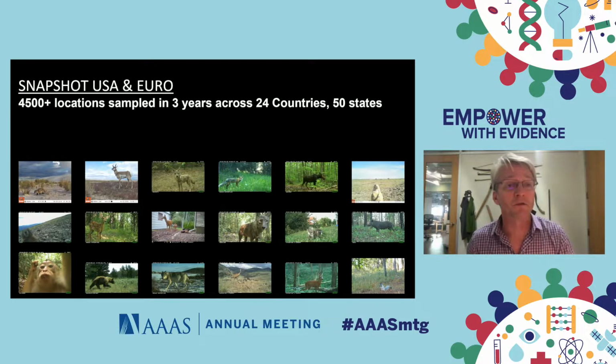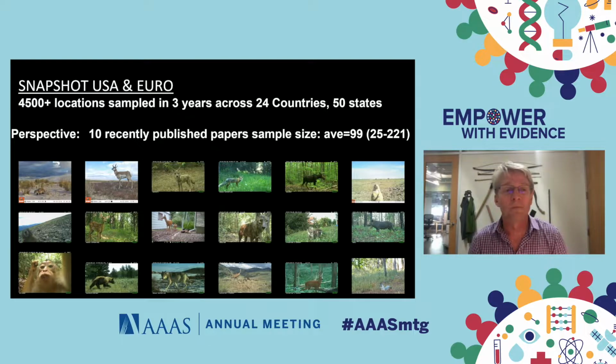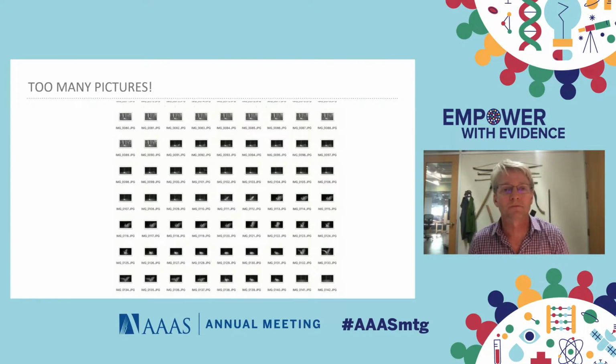So just to summarize the Snapshot project: 4,500 locations now sampled in 3 years across 24 countries, all 50 states, lots of interesting species, lots of research questions that we can ask, not only over time, but also looking at differences over space. And just as perspective, I recently checked 10 published papers, and their average sample size was about 100 locations, with the range only up to 200. We now have 4,500 locations sampled that I think are going to be really, really useful. And hopefully we'll keep getting more.